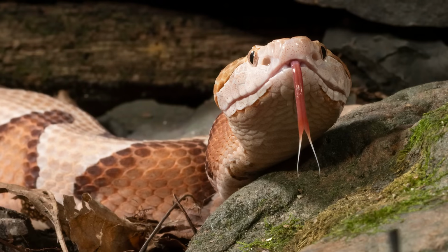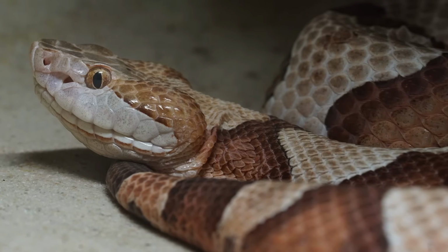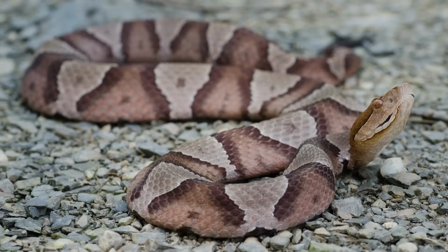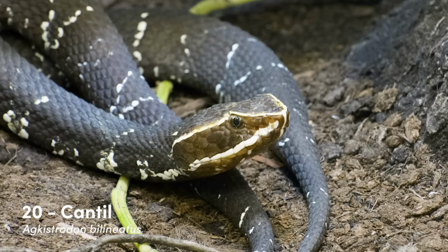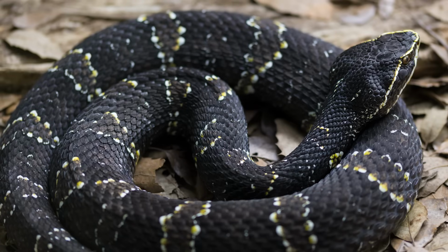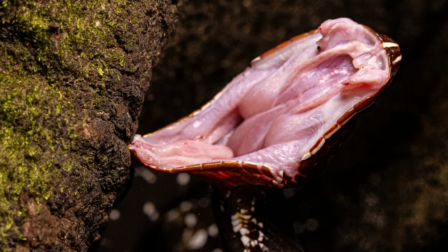Its Latin name, Contortrix, comes from the Latin contortus, which means twisted, intricate, or complex, referring to the bands of colour on its skin that contort in width. Cantils are another species of moccasin found in Mexico and Central America. They are around 60 centimeters or 24 inches in length, and although they lack a rattle, they also vibrate their tails when threatened.